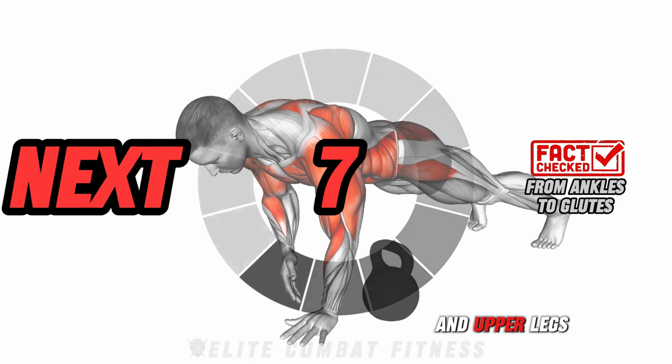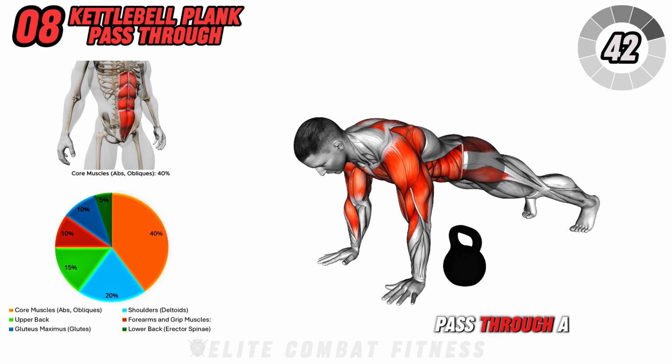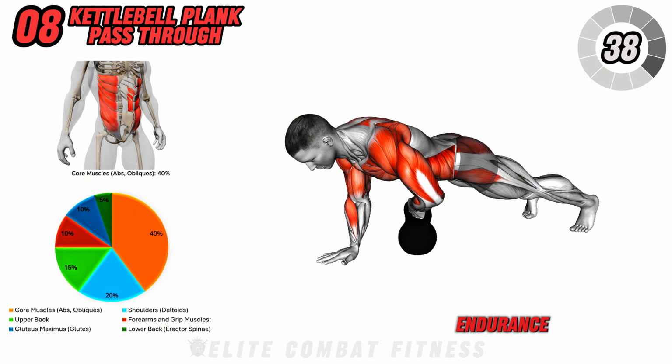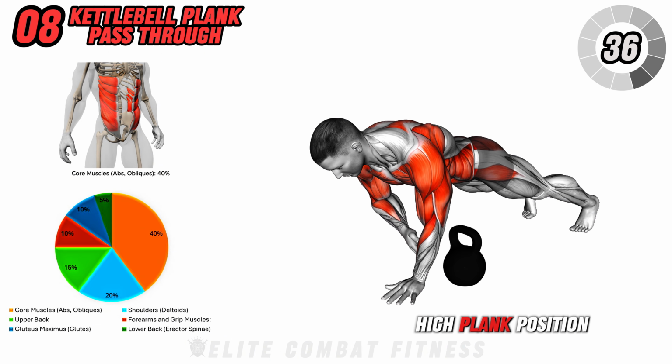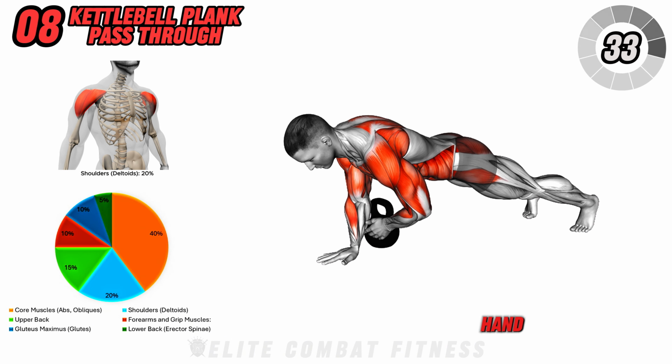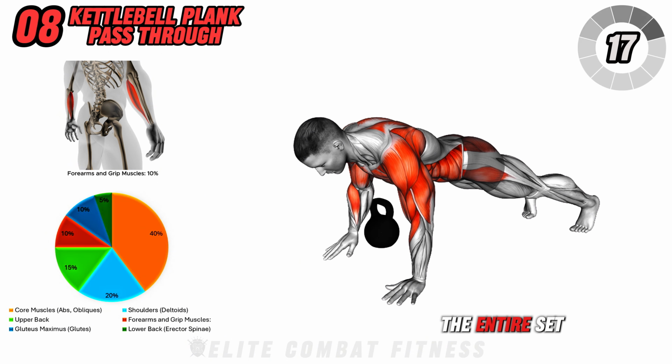Up next, kettlebell plank pass-through, a core stability challenge that also builds shoulder and back endurance. Get into a high plank position with the kettlebell just outside one hand. Reach underneath your torso with the opposite hand and drag the kettlebell across to the other side. Replant your hand and repeat with the other side. The goal is to keep your hips square, resist rotation, and maintain a rigid plank throughout the entire set.